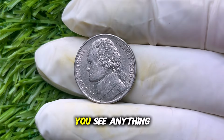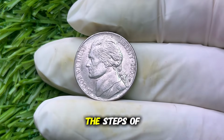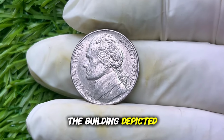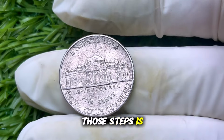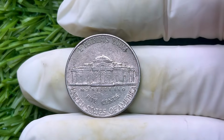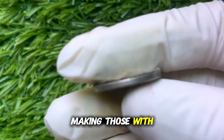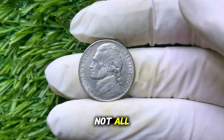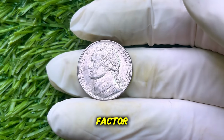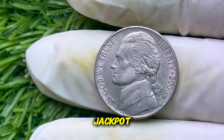Look closely, do you see anything unusual? Specifically, we're talking about the steps of Monticello, the building depicted on the coin. A fully struck, flawless image of those steps is exceptionally rare. Most 2000P nickels have blurred or incomplete designs, making those with perfect details worth a fortune. But wait, that's not all. There's another crucial factor that determines if your 2000P nickel could be the $1 million jackpot.